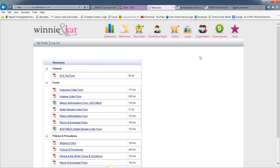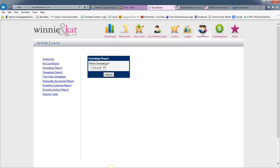Coming over here, something you're going to want to see: Organization. This is a really important one. I'm going to single click on that. And here's your customer report. Anyone who ever places an order from you or registers as a customer will be in this list. I like to make sure I have their phone number and email listed in here so that I have a record and I can contact them should I need to. Come down here. As you grow a team, you're going to want to know their volume totals as well as your group volume totals if you want to promote.